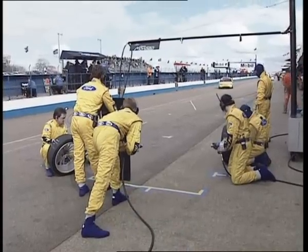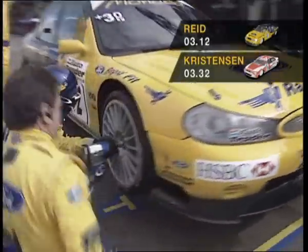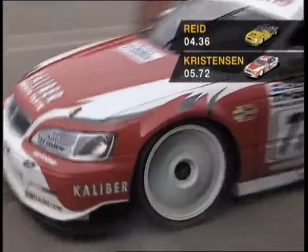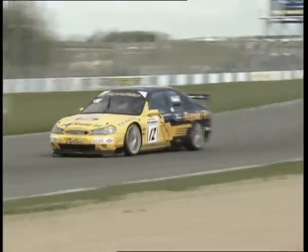This is an important time because Reid's coming in. Christensen we saw in the Honda coming in at the same time. Watch for them. Reid on top the times, Christensen below. We've seen 4.12, 4.36 for Reid, 5.72 for Christensen. Honda losing out to the Ford in the pit stops. And look where Reid comes in, he's behind Peter Cox. Well, Reid, he'd want to be quick in his pit stop.